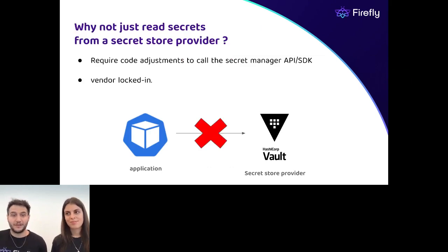Reading secrets directly from the provider can be problematic. First of all, by doing so, you need to make changes to adjust the code to the specific API or software development kit of the particular provider. Also, we need to take into consideration that this service might have its own API limitations, like rate limiting and more. In addition, you quickly become coupled to the service. You will have to invest a tremendous amount of work in order to change to another secrets manager.